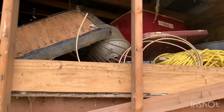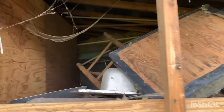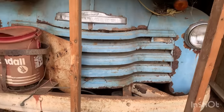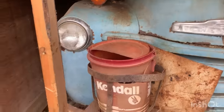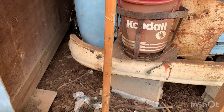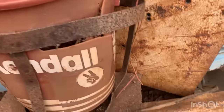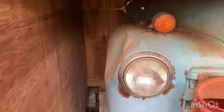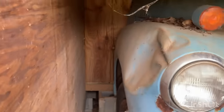It's got this shelf right here built. Oh, kind of, they don't tell what's up there. Check this thing out though. Look at the patina on that thing. Not sure what the 5 gallon bucket's for. I mean, it's welded to that. So it was riding like that. Got a little bit of road rage right there. Not too bad.